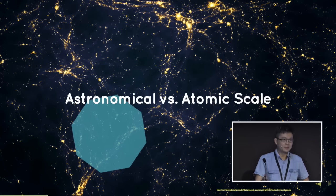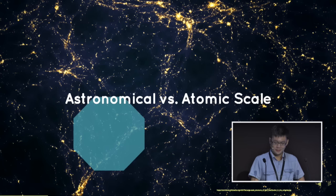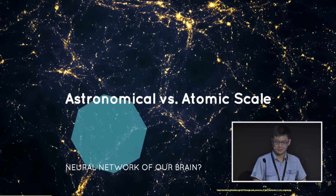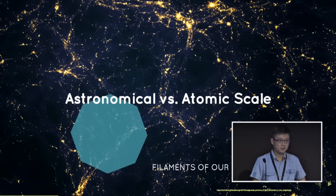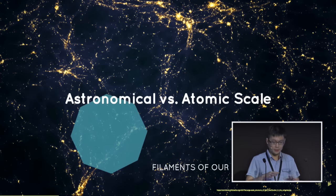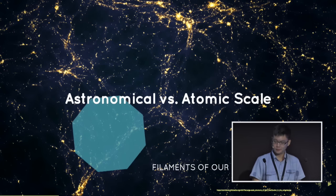What does it look like to you? Does it look like a group of cultured cells on a petri dish? Or maybe a representation of the neural network in our brain? Now the real answer is, this is a computer simulation based on real observational data of the very large structure of our universe. It's the largest known structure in our universe. We call it a filament of our universe.